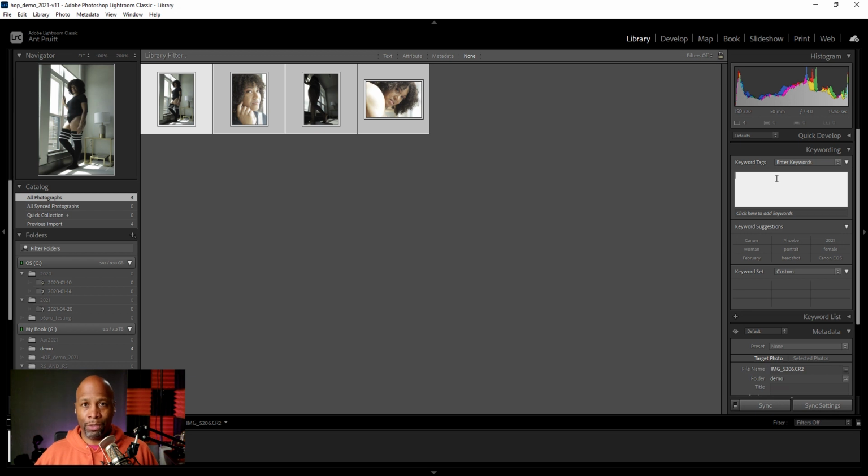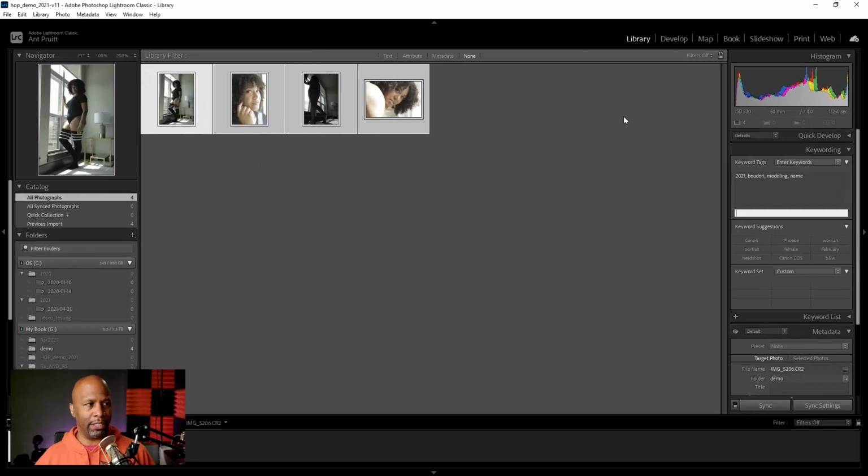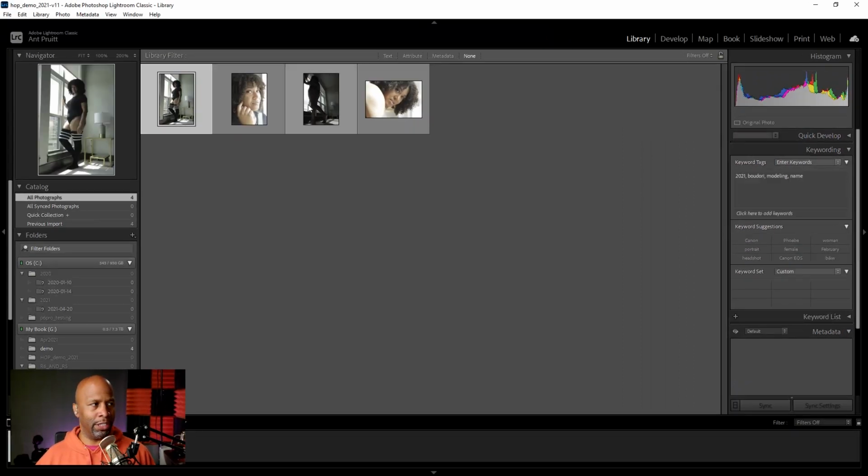For me, this is what works because my memory is pretty good when it comes to remembering when I do certain shoots. So I know this was in 2021, comma, this was a modeling gig. I usually will put their name. So I'd say name right there. I'm not going to type her name out, but she did give me permission to use these shots as part of my show example. And I will say maybe boudoir, whatever, just any type of keywords that you need. And I just tab off, and it's going to apply all of those keywords to each of these images for me.